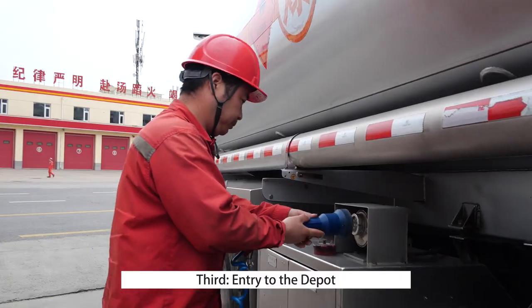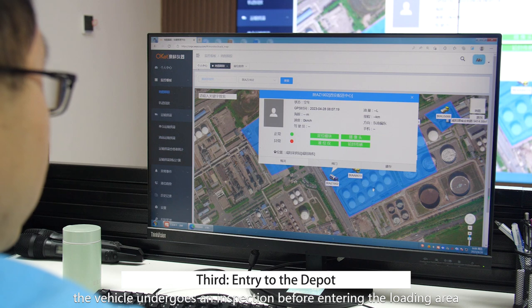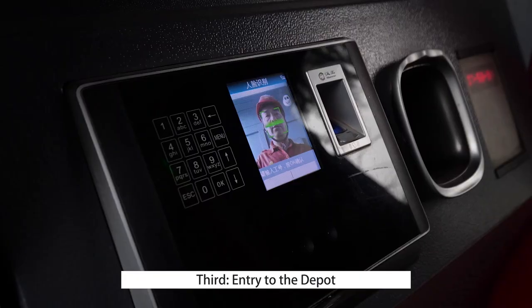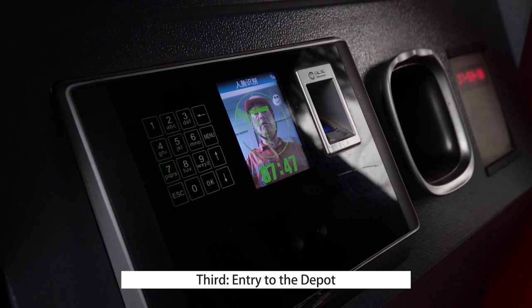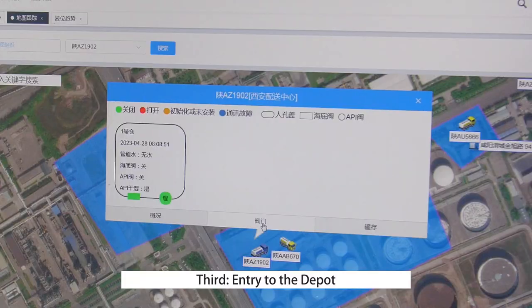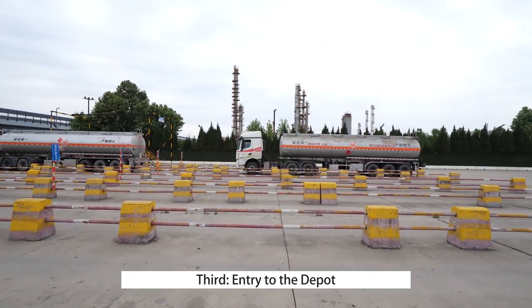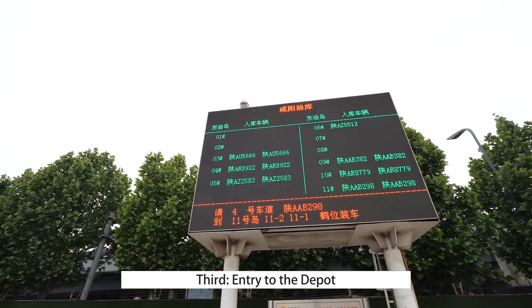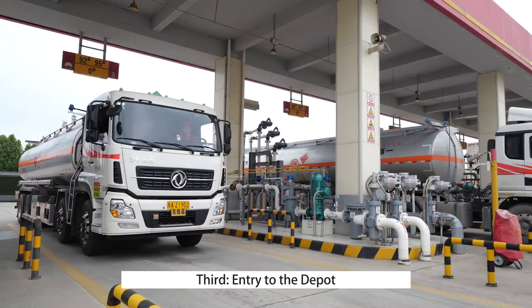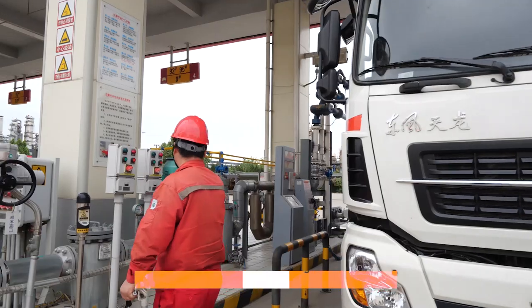Third, entry to the depot. Upon arrival at the depot, the vehicle undergoes an inspection before entering the loading area. False loading.